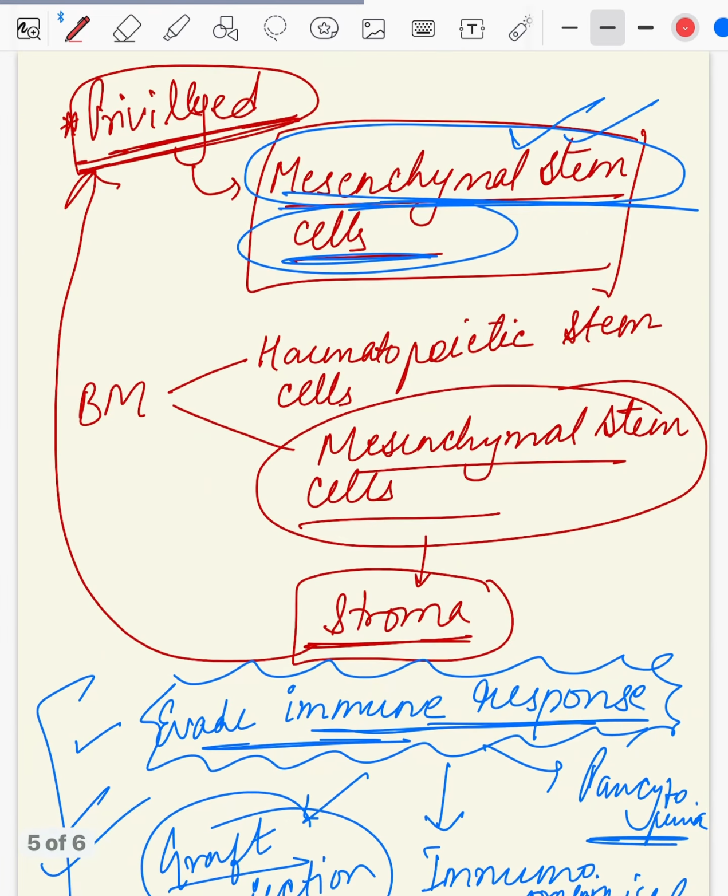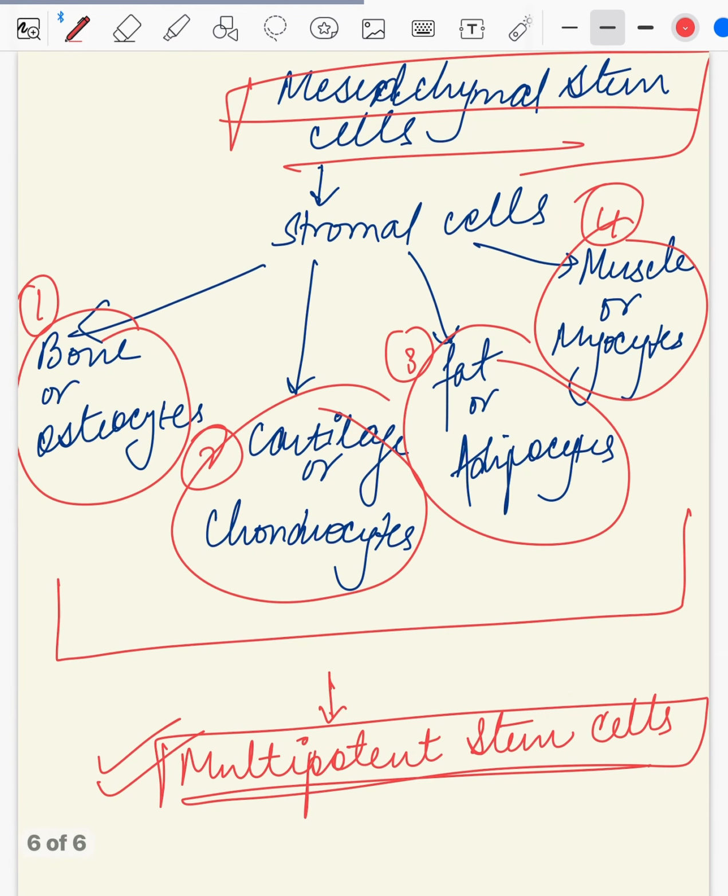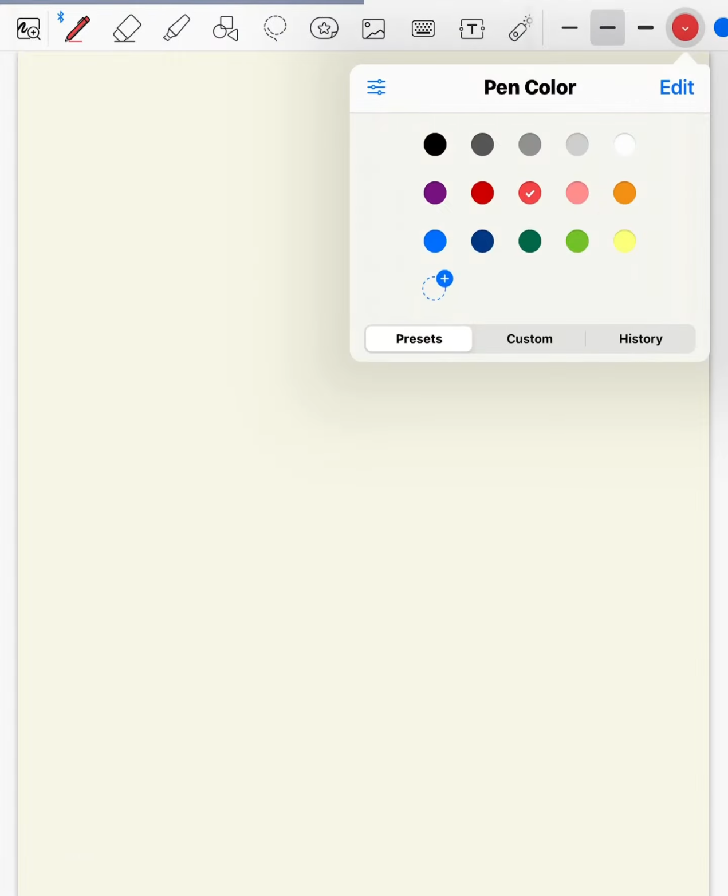So let's recall it. I told you two advantages of these mesenchymal stem cells. Firstly, they have the property of evading the immune response, so they are immune privileged cells. Secondly, they are multipotent stem cells, so they can differentiate into bone, cartilage, fat, or muscle. Fine. So this was all about the mesenchymal stem cells. Next, we'll be talking about how these stem cells actually divide.